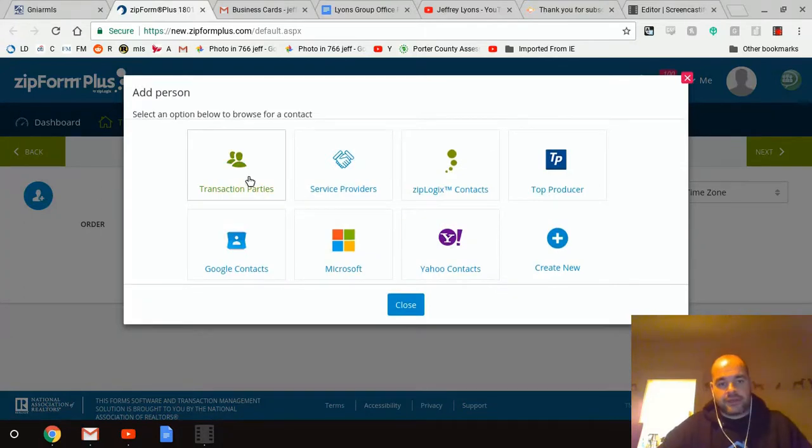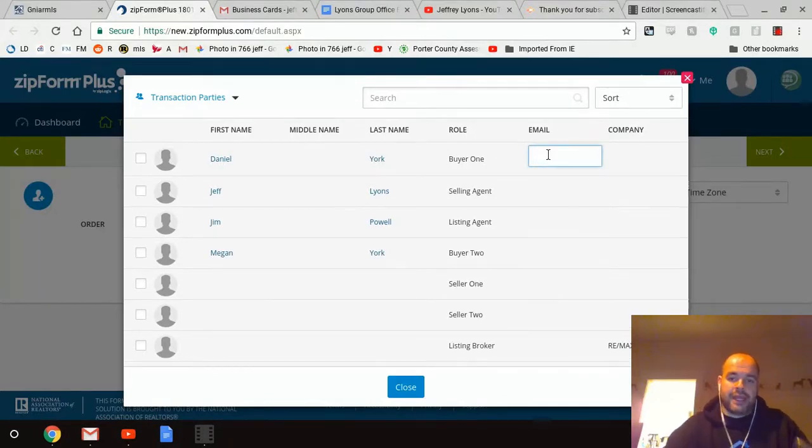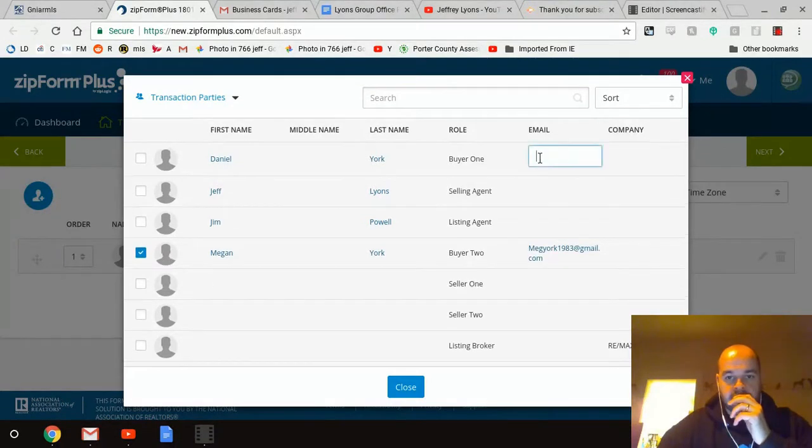So then we're going to add the signers, transaction party, Daniel York and Megan York. That's where their names show up. So then we're just going to add in their email. I'm going to do Megan's first because I have it right here. Meg York 1983 at gmail.com. Okay. Now we click the little arrow next to her, and we go up to Daniel.